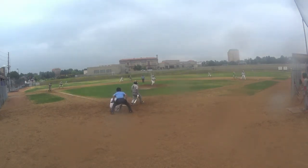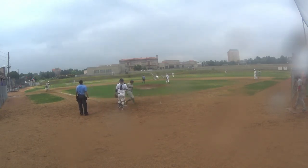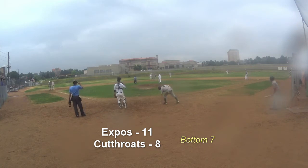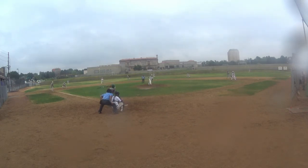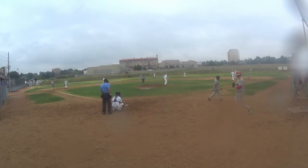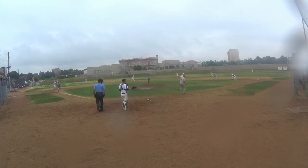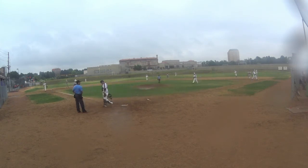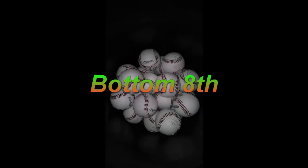Joe Abeda now up. And he gets his first hit of the game up the middle. RBI single, 11-8. Expos starting to worry now. Mark Link will strike out. That's his 4th strikeout of the game. Kellen Saraff now up to bat. Can he come through? Ground ball to first. And an unassisted put out at first base. Makes the 3rd out of the inning. We head to the bottom of the 8th.